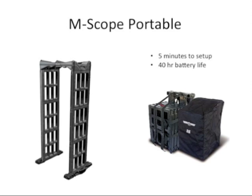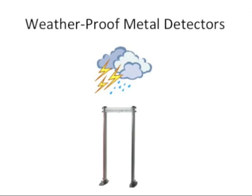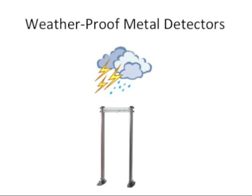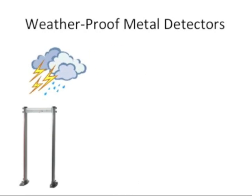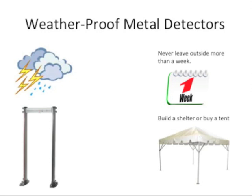Now let's briefly talk about weatherproof options for your metal detector. First off, let me say this. If you are by any odd chance thinking about putting a metal detector outside permanently, don't do it. Yes, some metal detectors are weatherproof, but no system is going to last as long being out in the weather all the time. I would highly recommend you build a shelter or even buy a cheap tent if you plan on using a metal detector outside for more than a week.